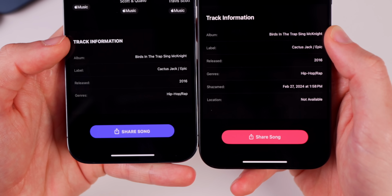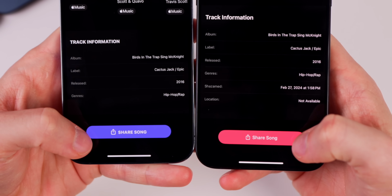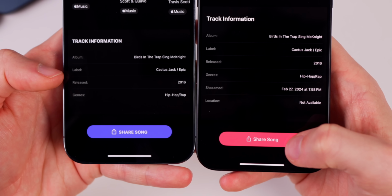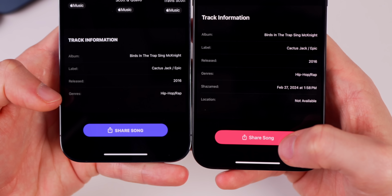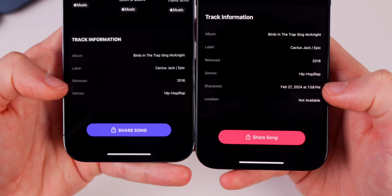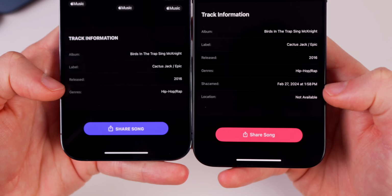So it used to say track information in all caps. Now it is no longer all caps. Same with share song at the bottom. It used to be in all caps and also bold. Now it is more normal with a less weighty font. It's not as heavy. And then right here we have when it was Shazammed and the location. So that was not even added before on 17.3.1.